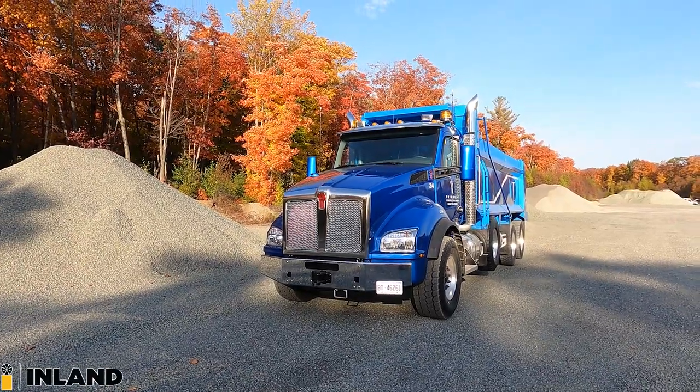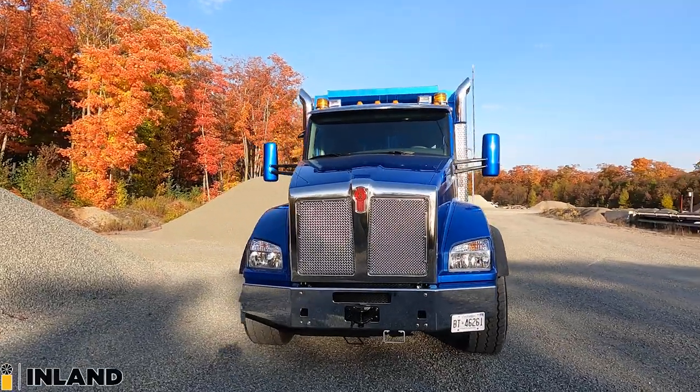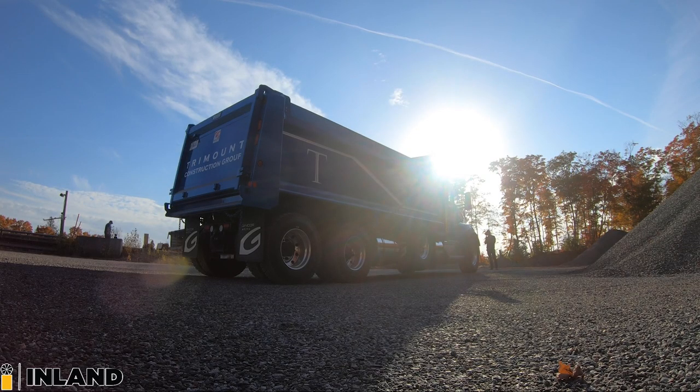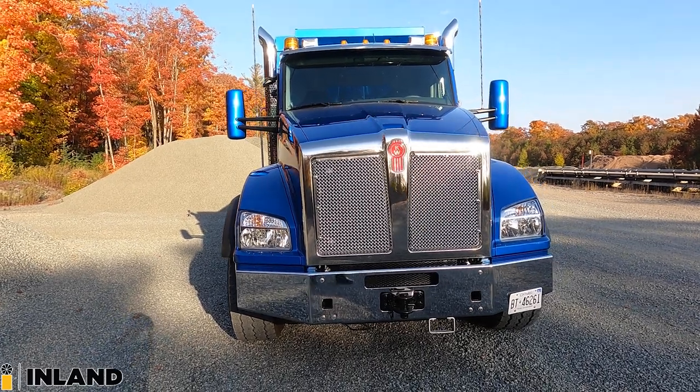So this is our T880. Obviously it's got a gravel box in the back. We'll get into the details on that in a bit. We didn't do a ton of aftermarket customizations on it aside from the body, but it's fairly stock out of the factory and just beautiful the way that it turned out.